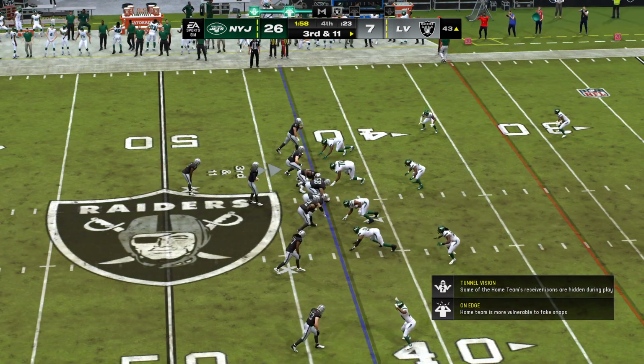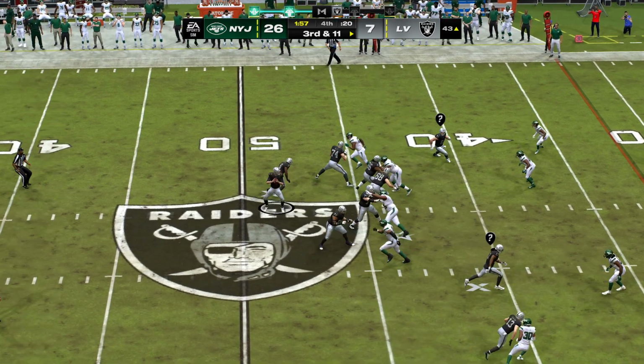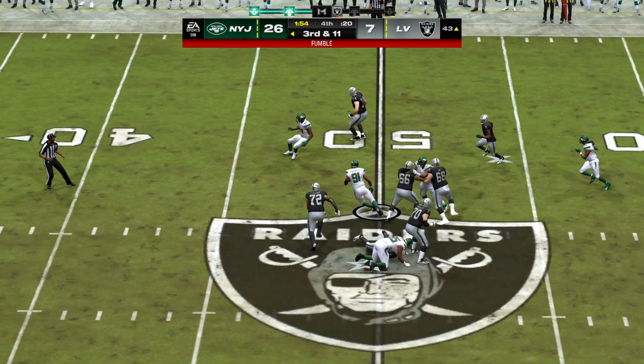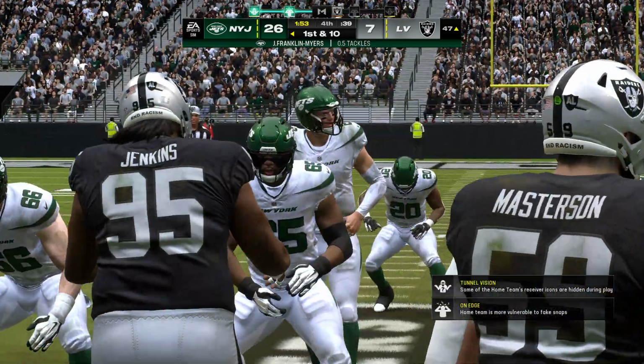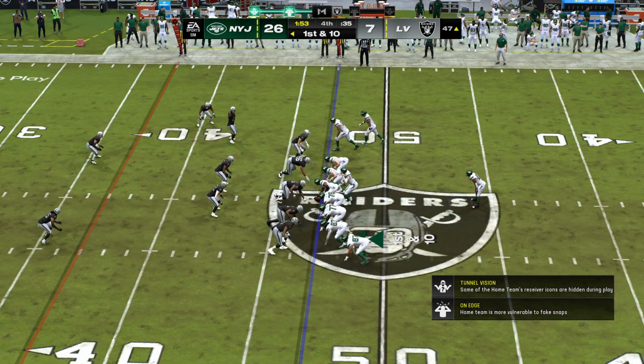Backed up here, tough spot, needing 11 yards to pick up the first. Back to throw, O'Connell. Nowhere to go here. He lost the football, and it's scooped up by the Jets. And they'll start out with great field position at the 47-yard line in enemy territory.